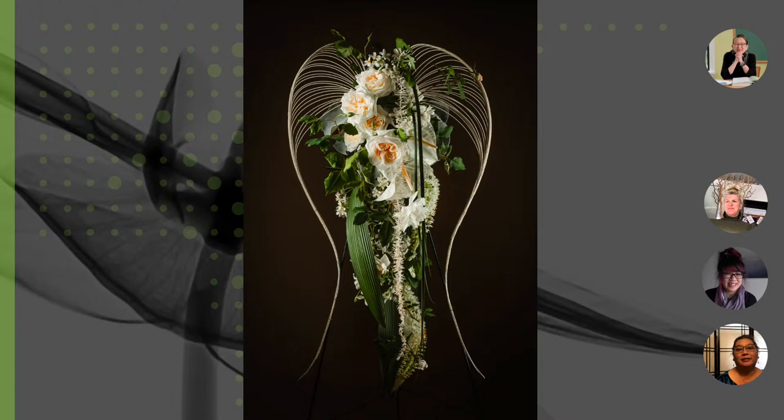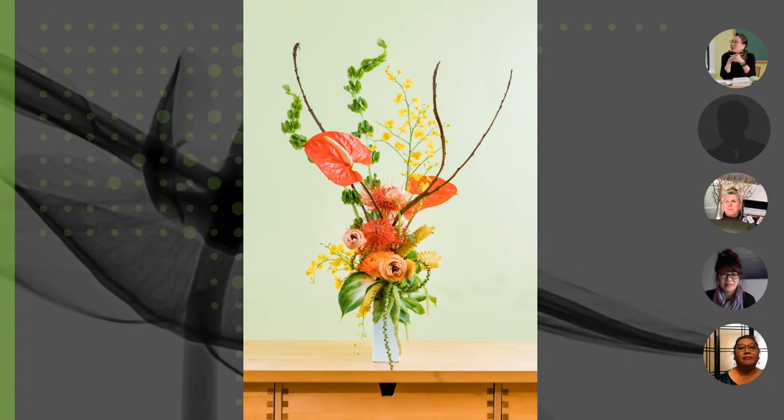Good. Excellent. So let's look at the last one. This is not a bouquet, even though it's going to be Tropical Nouveau Bouquet, because that's going to emphasize the hand-tied bouquet. But this is a Tropical Nouveau design, so I put it in here. So what do you think? What do you think, Sue? What's your opinion on this?